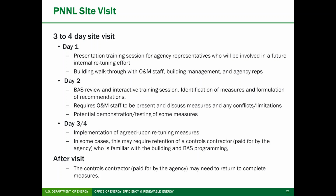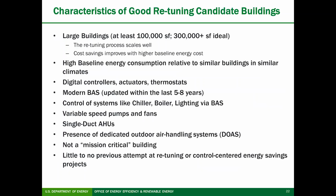Day 3 and 4 will be continued implementation of agreed upon retuning measures. In some cases, this may require a retention of a controls contractor paid for by the agency who is familiar with the building and the BAS programming. Finally, after the visit, the controls contractor may need to return to complete those measures. Again, that would be paid for by the agency.